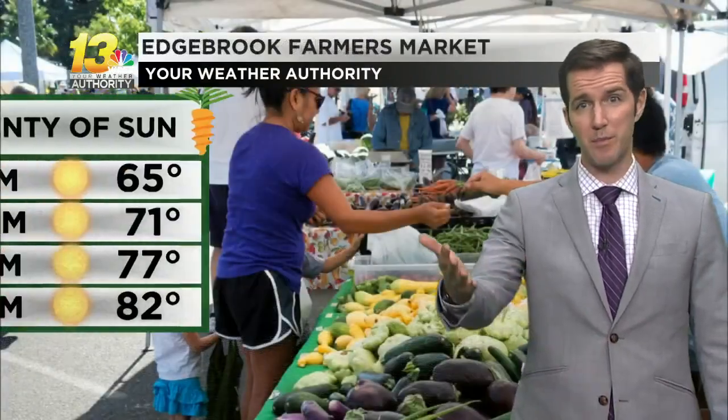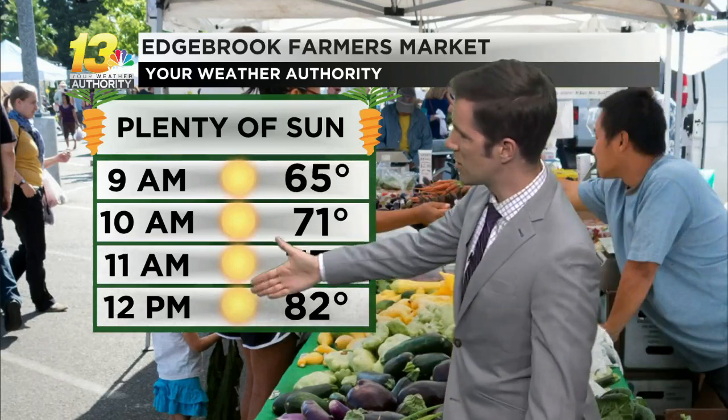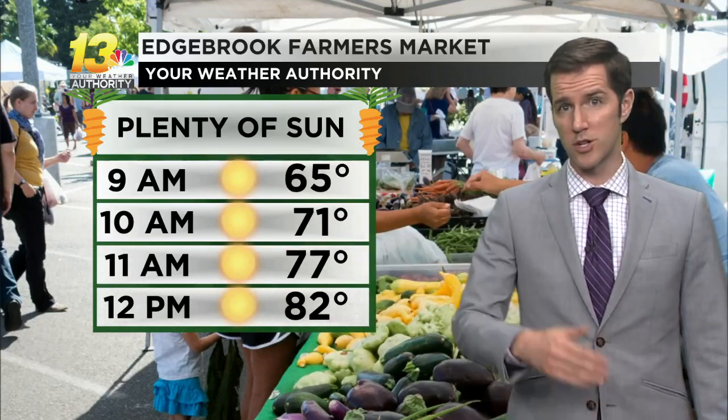Over the rest of the night, we'll have clear, calm, cool conditions down into the 50s, and then it's right back to it as of tomorrow. For the 10th day in a row, we will see highs in the 80s, lots of sunshine, morning heating up rapidly. So if you're going out to things like the Edgebrook Farmers Market, you've got beautiful summer weather to enjoy, to check out that produce.